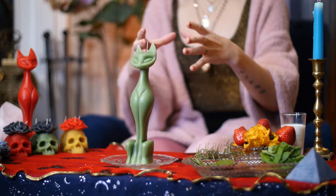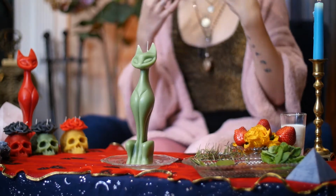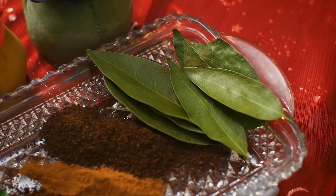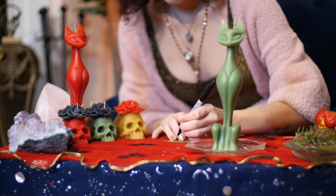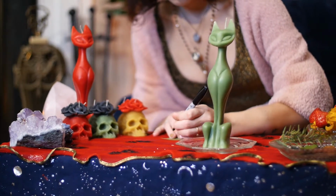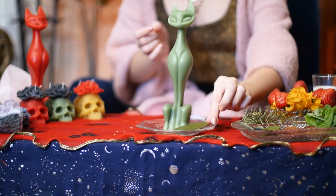For something like this, which is exclusively for opportunity, kind of wish fulfillment, I use bay leaves instead of paper. I'm going to take this bay leaf and a felt tip marker and write on this bay leaf what I am looking for, the kind of opportunity that I am trying to manifest. Once that's written, and written on the back, you're going to place that around the cat.